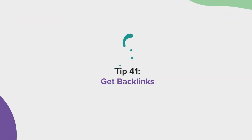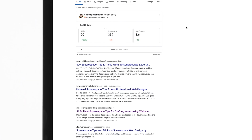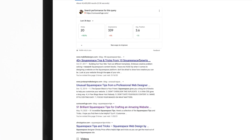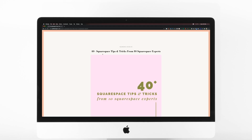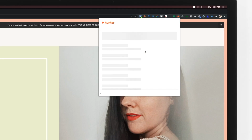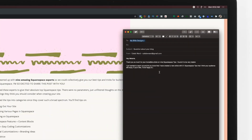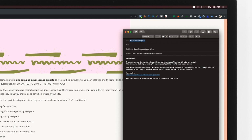Tip 41, get backlinks. One of the primary ways in which you can grow the domain authority of your website or a specific page is to get other websites to link to your site. This is called a backlink. Here's the easiest way to generate a backlink. Once you publish a page or content piece, do a Google search for the keyword of that page. Click on the links that pop up. One by one, you can contact the author or owner of the website to see if they will link to your page. You'll find a template to an email like this below this video.